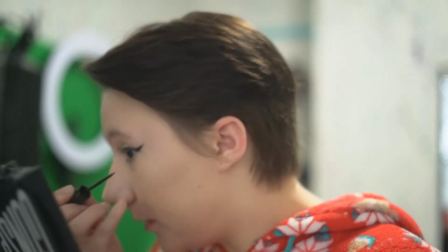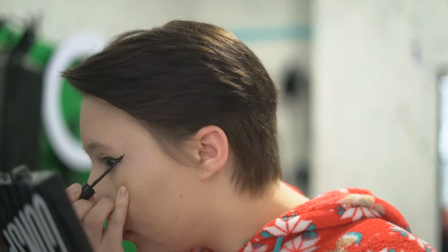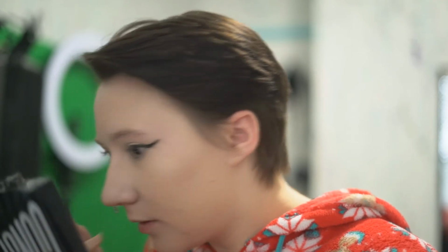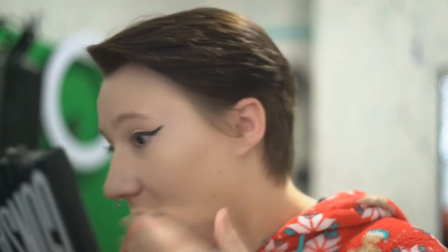Why is it that when I film it, I get worse at my makeup? I'm really not this bad at my wings. I'm also not usually holding a mirror, so that probably doesn't help. Oh, Jesus, this looks so bad. Oh, this eyeliner sucks. Okay, we're just gonna have to wipe some of that off.